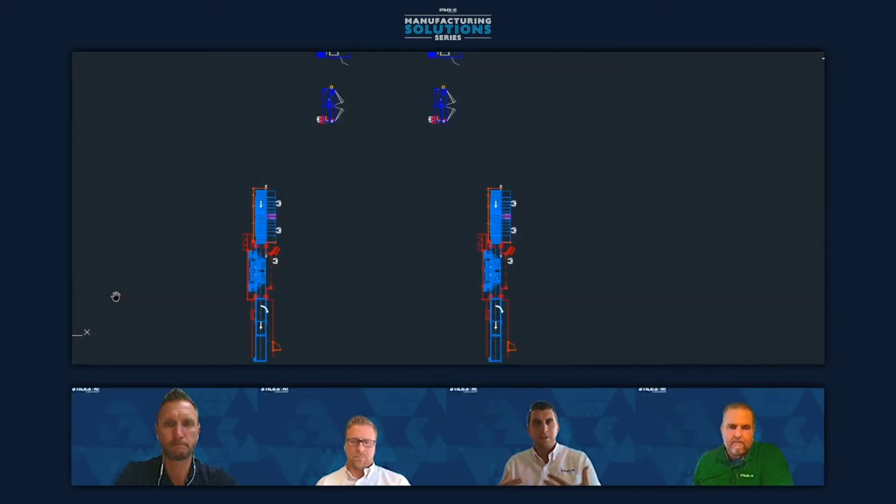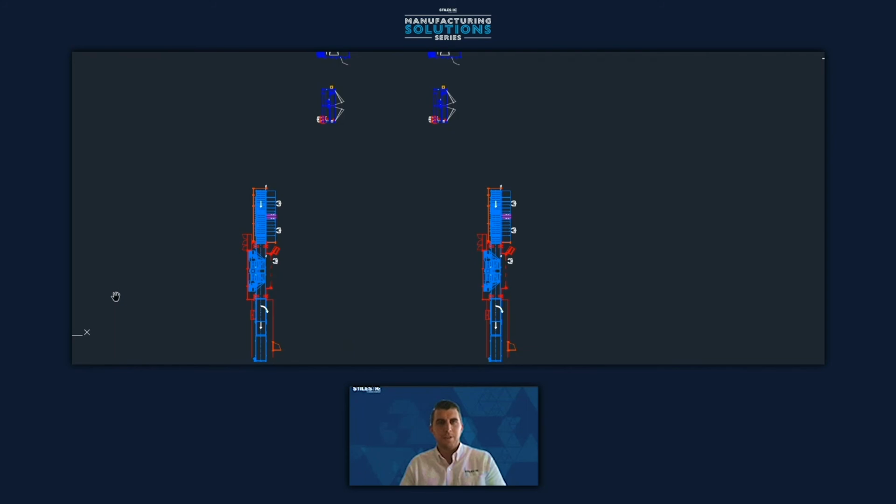Well, that makes sense. All the way up to this point, we've gone through the storage system, to the saws, to the edge banders, to the drilling and doweling. And now here we are at the case clamping portion. The office knows exactly where this job is at in process. And now here we are at the case clamp.